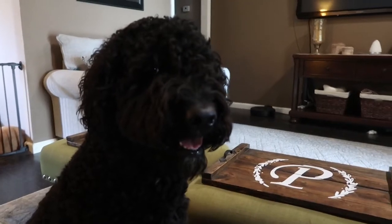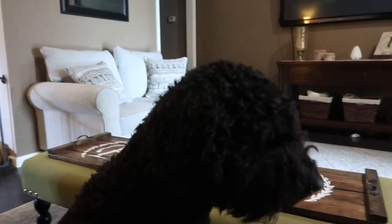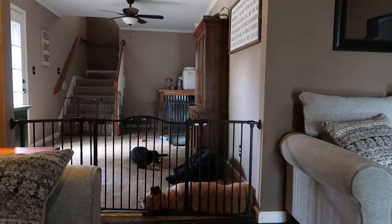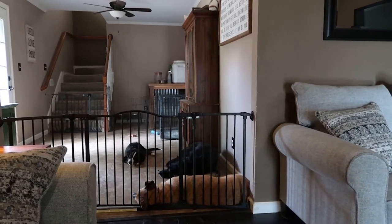And then the dogs are half sleeping, half playing at this point. Moose likes to be near me, so he's actually sitting in front of me. I'll show you in a little bit, but that is what everyone is doing. So this is Moose sitting in front of me. He usually lays down, so I don't know why he's... Where are you going? The other dogs are napping, taking their morning naps.